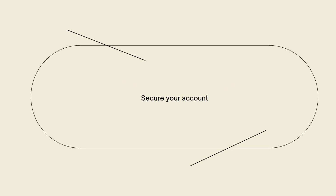Now secure your account. Enable two-factor authentication on your exchange account to add an extra layer of security. Use a strong and unique password for your account and consider using a hardware wallet for storing your Bitcoin for added security.